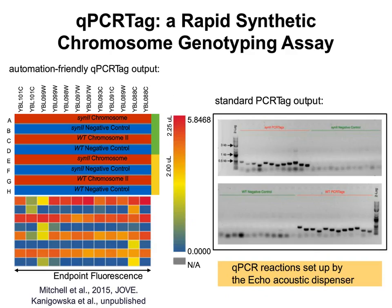With the Echo acoustic dispenser and the qPCR machines we have, we were able to replace the manual PCR tagging with qPCR tagging, in which we use the Echo to set up nanoliter qPCR reactions, and then we run endpoint qPCR in a LightCycler. The output gives us a digital readout of whether a piece of DNA is synthetic or wild type. With our collaborators, Jay Bader and Nathan Mitchell at New York University, we successfully set up our qPCR tagging here in Edinburgh, so we can run 1,536 qPCRs in 15 minutes with our Echo setup, and also downscale our reagent cost to about 7 cents per reaction. And this really speeds up our progress in making the synthetic chromosomes.